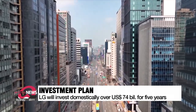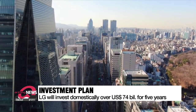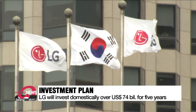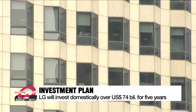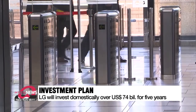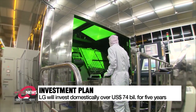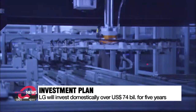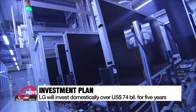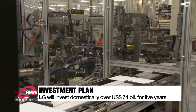South Korean conglomerates LG and Hyundai Motor Group are set to invest domestically in advanced industries to raise their competitiveness. According to LG during its annual shareholders meeting in Seoul on Wednesday, it'll be investing 100 trillion won, or over $74 billion within Korea for the 5 years until 2028. That's around 65% of the company's global investment total. LG said around 50 trillion won will be invested in future technologies, including AI and bio, along with pivotal business fields such as batteries and next-generation displays. The company aims to make Korea a manufacturing hub of research and development and smart factories.